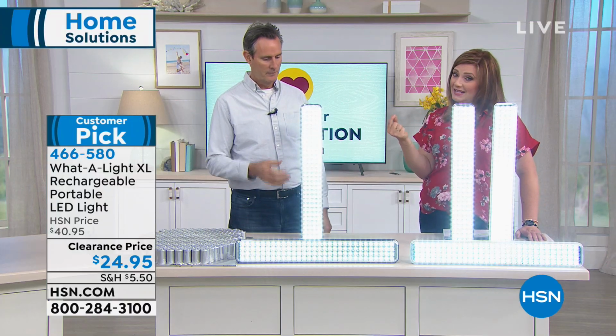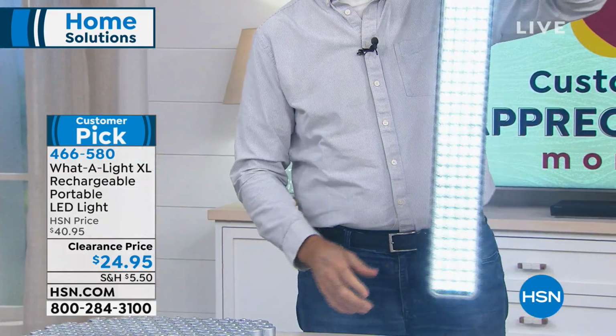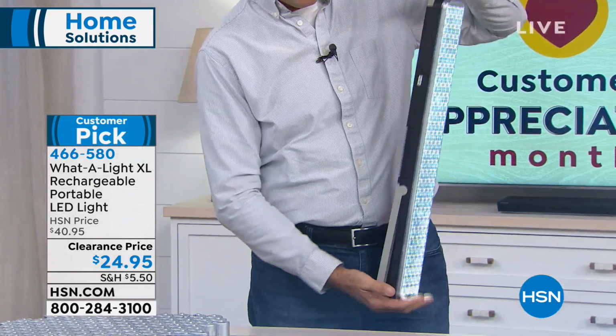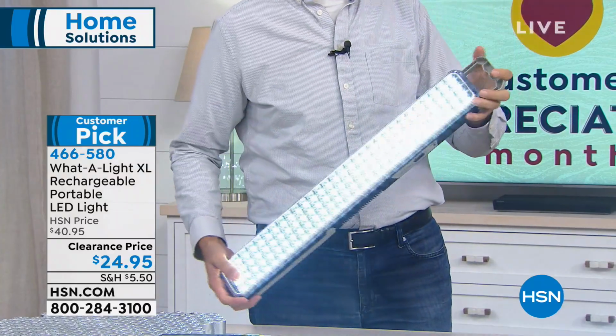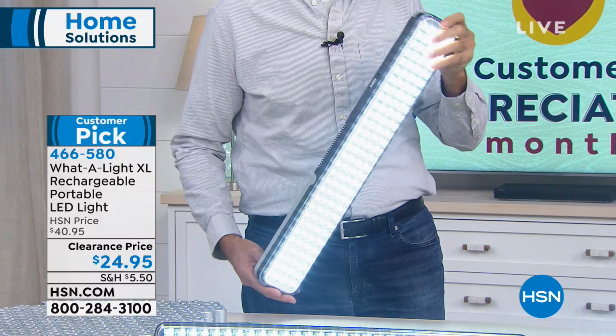Absolutely. You can't see in those little nooks and crannies going into the attic, the basement, anywhere dark and scary you don't want to go. Like crawl spaces. Super versatile light. Again, you probably have never seen what lives under there.